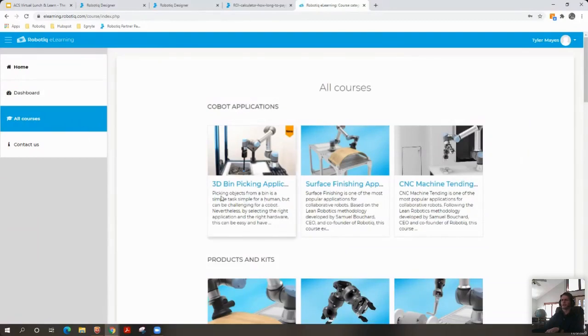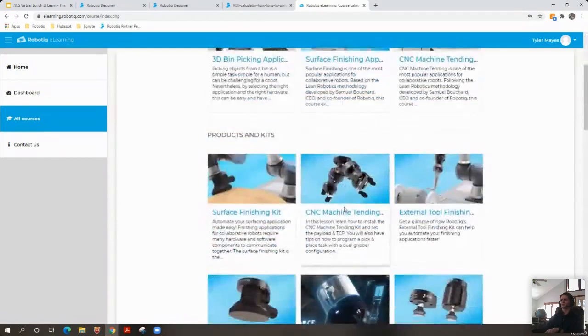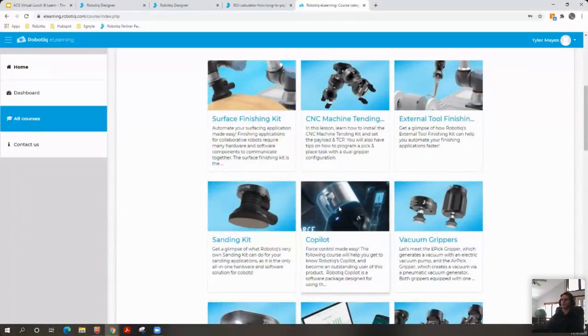You can see, again, I'm not going to go through every one of them here, but 3D BIM picking, surface finishing, CNC machine tending. So many of these common tasks that we're automating with cobots, we've captured all of that data, all of those best practices, and put them in a simple lesson plan for you.